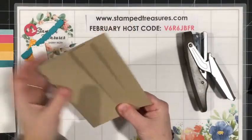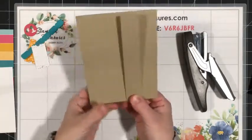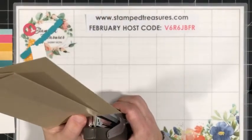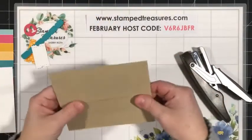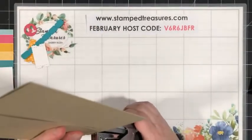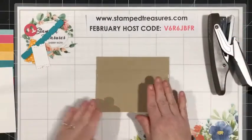And we're going to create like a little pocket. So you can use adhesive down the sides here, but I'm perfectly fine just using a little staple right here. It's going to hold it. Nothing's going to fall out. And I'm doing it quite close to the edge. So I'm going to do one on either side. And we're going to keep that out because we're going to use that again.